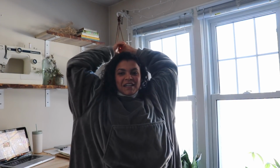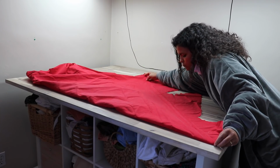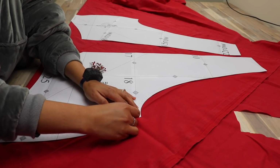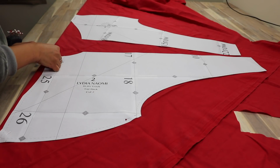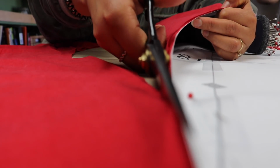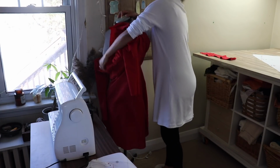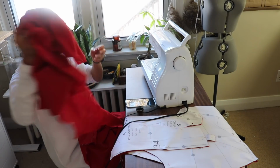Okay, it is time to cut my fabric and test out this pattern. I think my favorite thing to do is sewing without the camera on me, or at least sewing without me having to make sure that the angle of the camera is showing exactly what I'm doing. Then I just really get to focus on the sewing aspect, and it's really fun. I can take it slow, it's relaxing, and I can get lost in it. And then, hey presto!